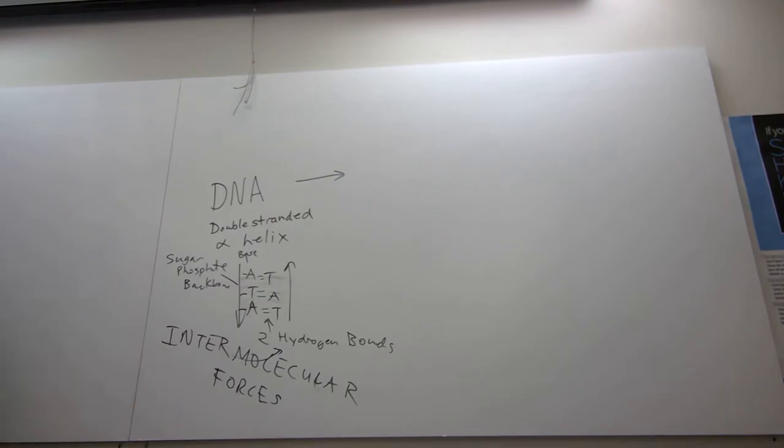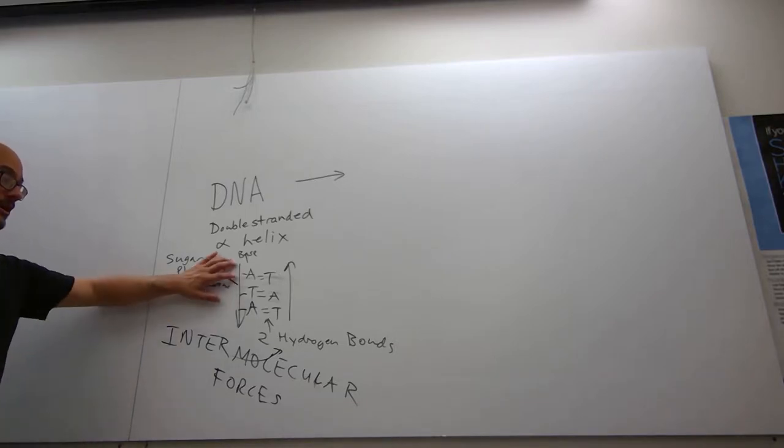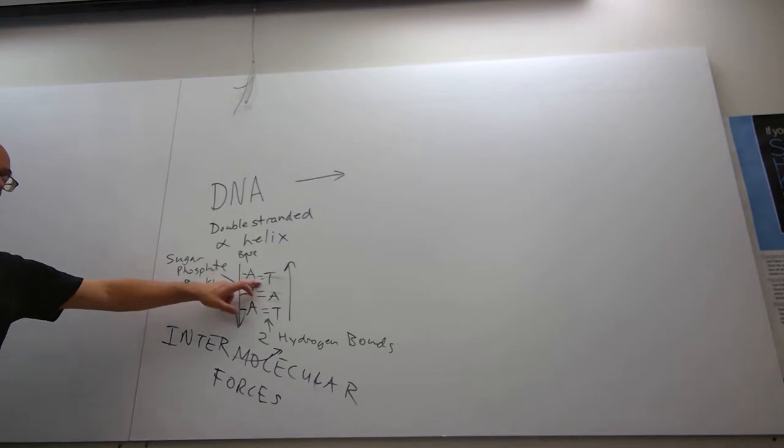Wait, which one is stuck together, the A and T or the other A down below? Which one is together? No, well, these are stuck together covalently. Okay. These are hydrogen bonds. These are temporary bonds. They're not fixed covalent bonds.